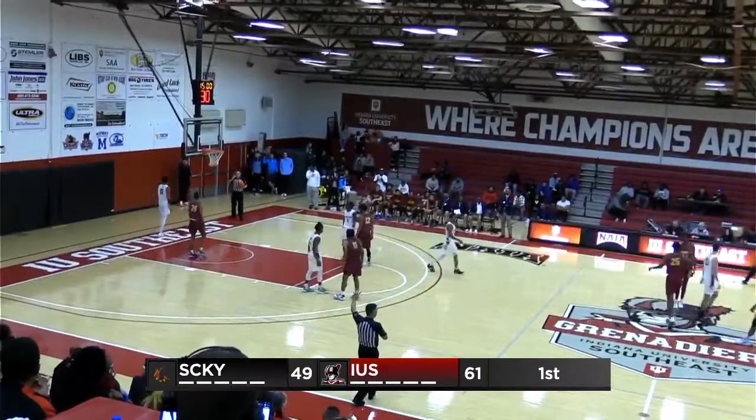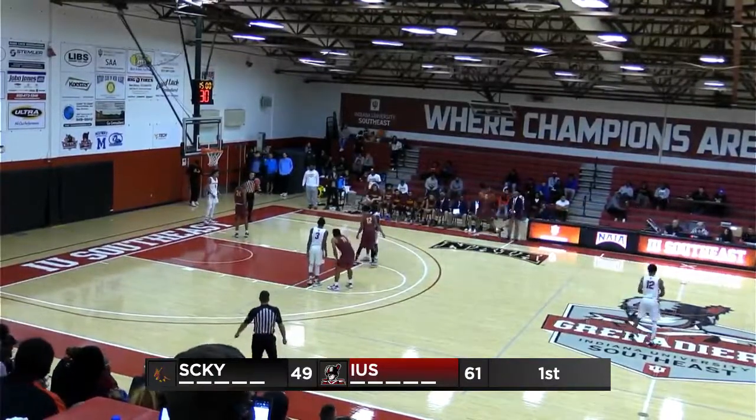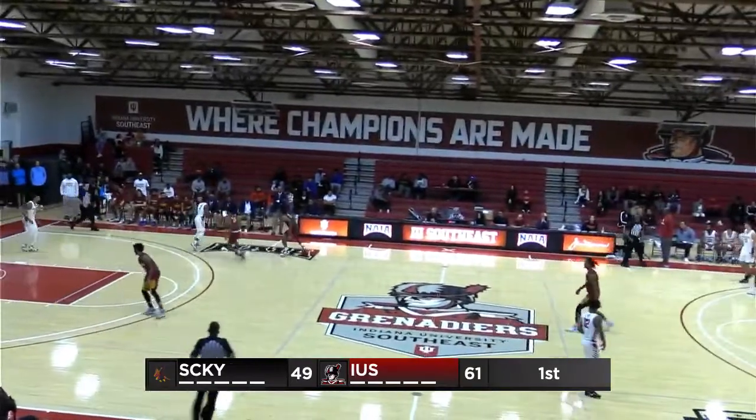Simmons moving within 12, and that's something they're going to have to do a lot here in the second half to crawl back in, as they're trailing by a decent deficit, double digits here, and they're looking to slow down the clock and stop the clock.